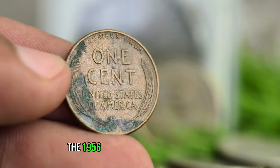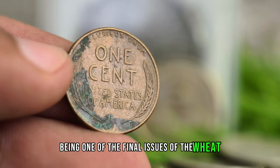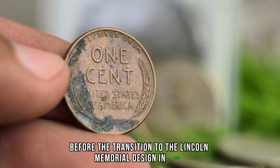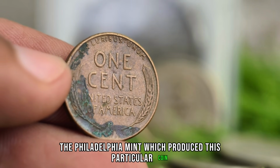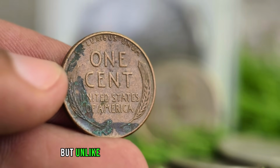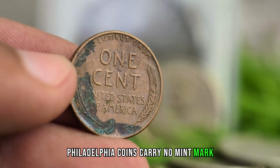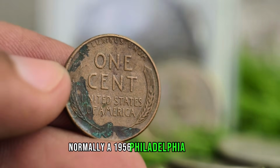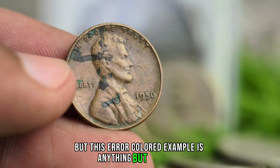The 1956 cent is already historically interesting, being one of the final issues of the wheat reverse before the transition to the Lincoln Memorial design in 1959. The Philadelphia Mint, which produced this particular coin, struck hundreds of millions of cents in 1956. But unlike Denver or San Francisco issues, Philadelphia coins carry no mint mark, making attribution simple. Normally, a 1956 Philadelphia cent is common, but this error-colored example is anything but ordinary.